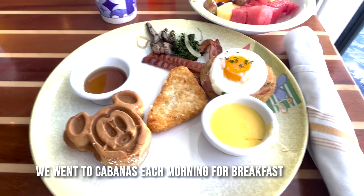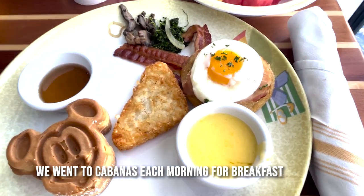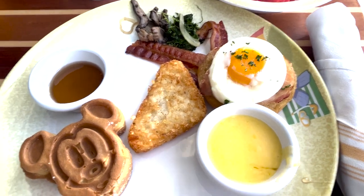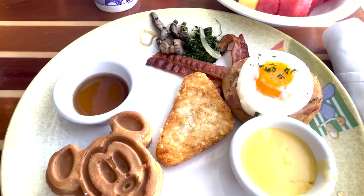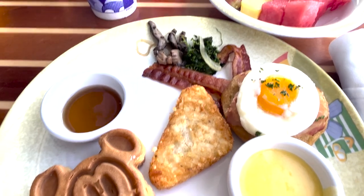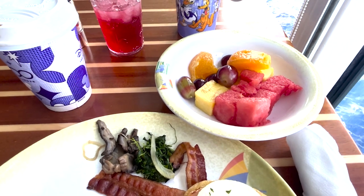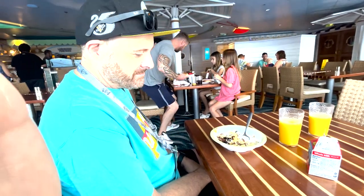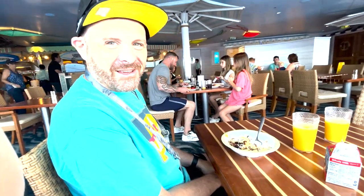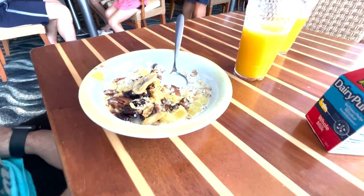Waffle because we're on a Disney cruise. I've got a little English muffin with a poached egg and some hollandaise, a hash brown, a little bit of bacon, a little bit of mushroom, a little bit of spinach, and some fruit to make me feel like I'm being healthy today. Delicious. What do you get every time we go out for breakfast? Cereal. Every time. Looks good.